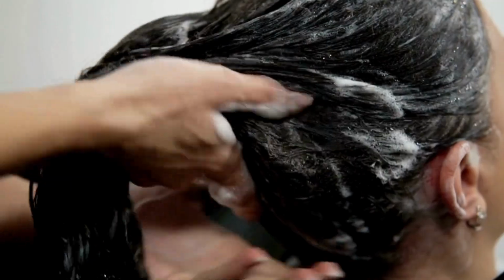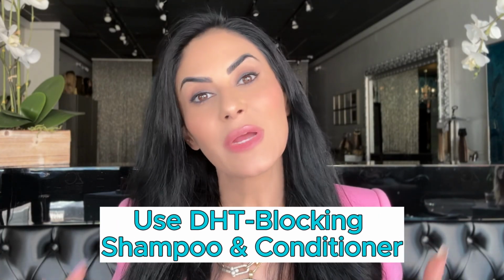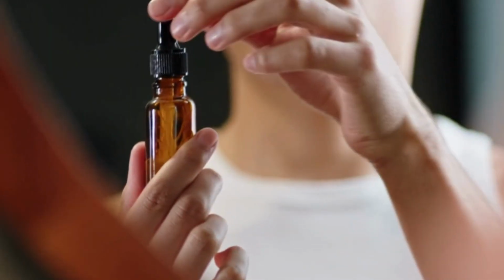But you want to start her out with the healthiest scalp regimen, as far as washing her hair every day with a DHT blocking shampoo and conditioner, and then start her on some sort of topical products. There are very few things that are FDA approved for hair loss, and one is minoxidil, which some doctors are okay with using on teenagers or young adults.